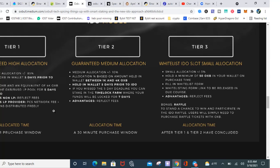All you have to do is hold a minimum of 50 OXB in your wallet at purchase time. Fill in the whitelist form, link to be released in due course, which I'm assuming you can get by going to their Telegram and talking to the admin there, and they will give you the form that you need. The advantages are you will receive reflect fees plus be able to participate in the IDO. So they will have a bonus raffle.